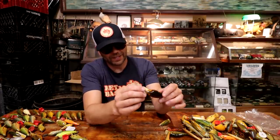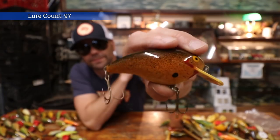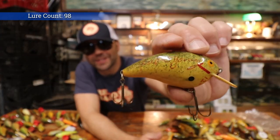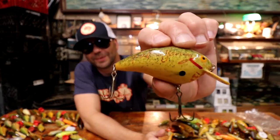I love the little variations as he was clearly kind of going through his career. New little things he'd try. There we go, Big O stamp. A non-numbered Big O here. 1200. I'm getting all the even numbers today, huh? Oh, look at that.